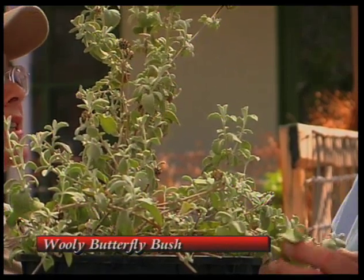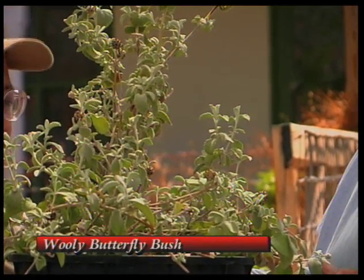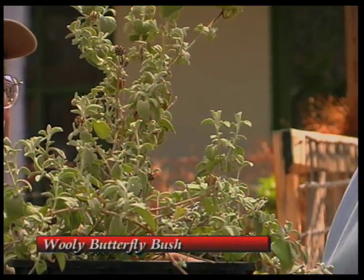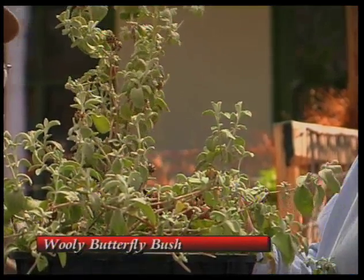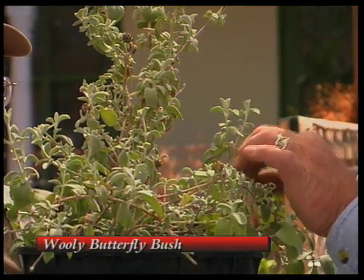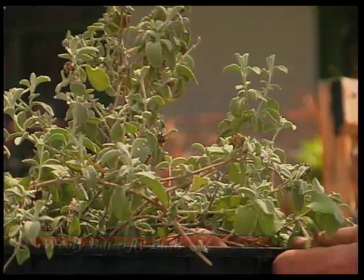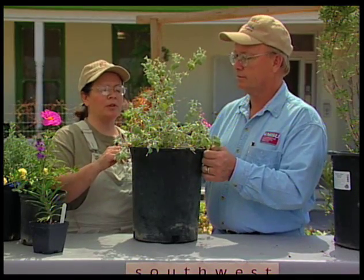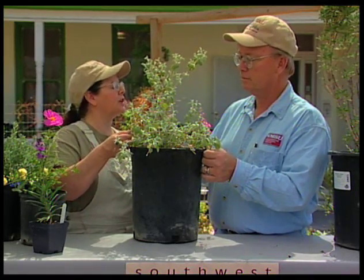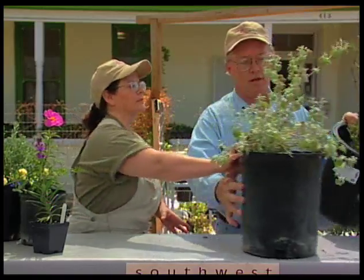Will this get as big as the Black Knight and the others like that? Not quite as tall as the more commonly grown butterfly bush, but this one will get 4 to 5 feet, and again has this nice silver color to it, kind of a woolly leaf. So it's an excellent plant. I think people need to pay more attention to putting textured leaves in the garden to add some interest to it. Otherwise, everything starts to look alike. Right, and again, a low water use plant, and it is native to our area.